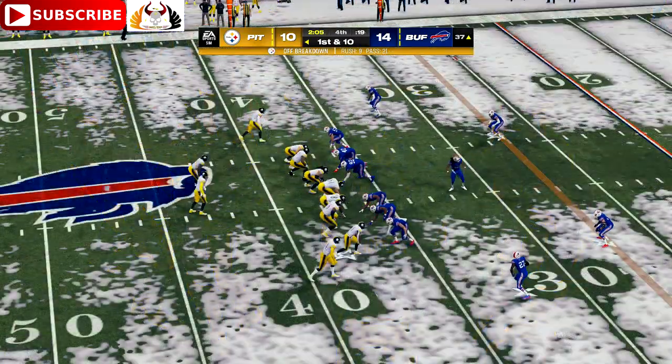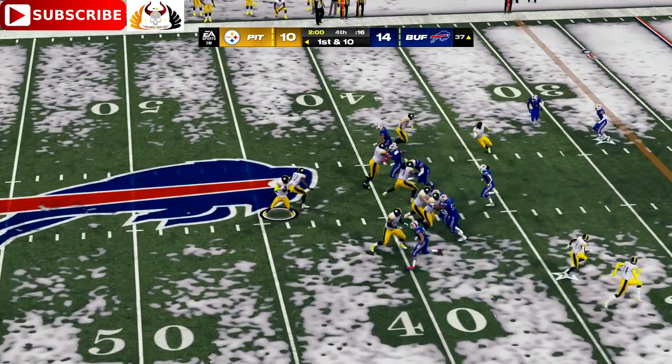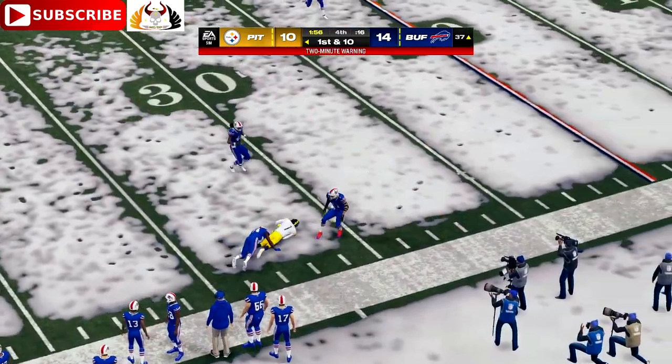All 3 timeouts plus the 2-minute warning. Here's 1st and 10. Pickett back to throw. This is caught by Robinson.